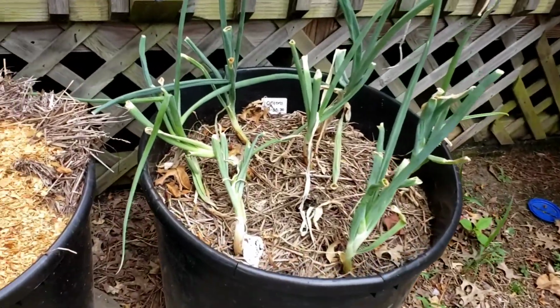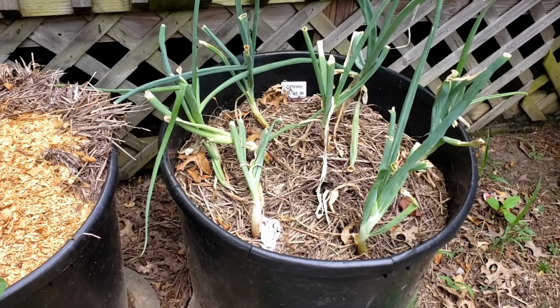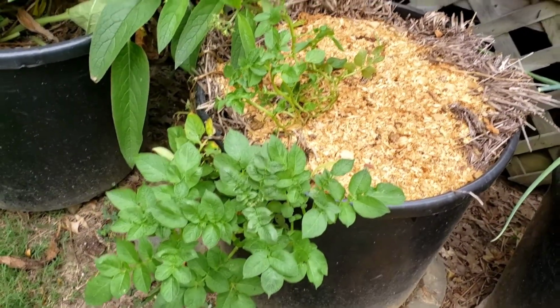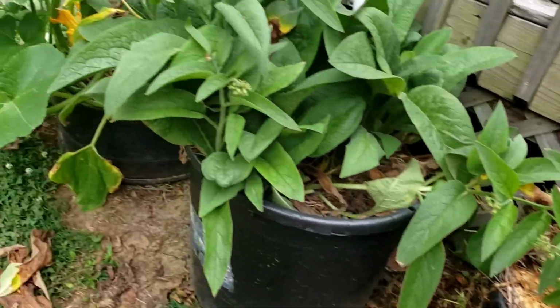Alright, onions. I did pull one up the other day. You'll see right there. I was just curious. They're not ready yet. Potatoes are doing good. They hadn't died off yet, so they're still in the ground.